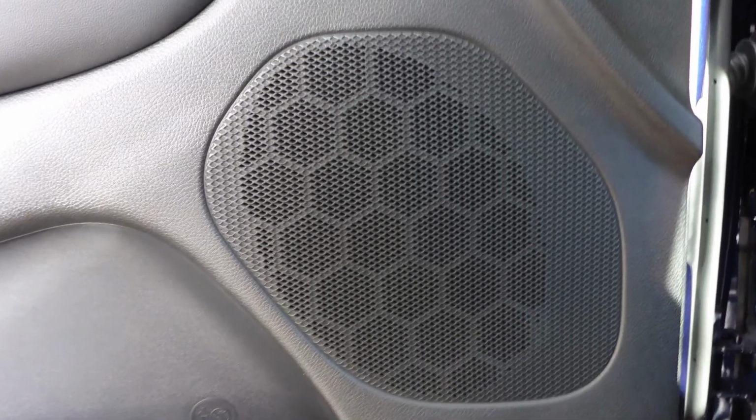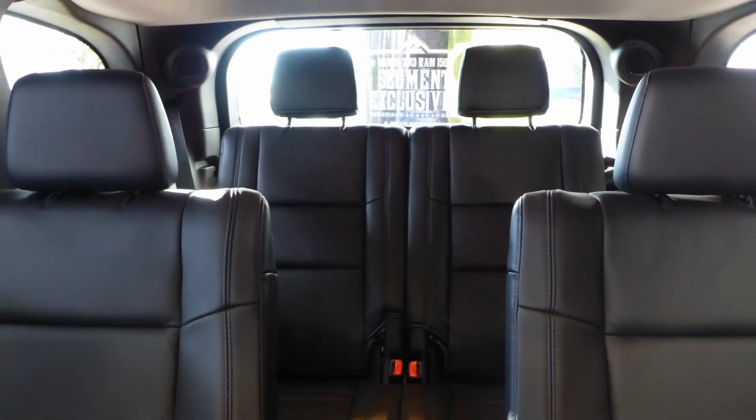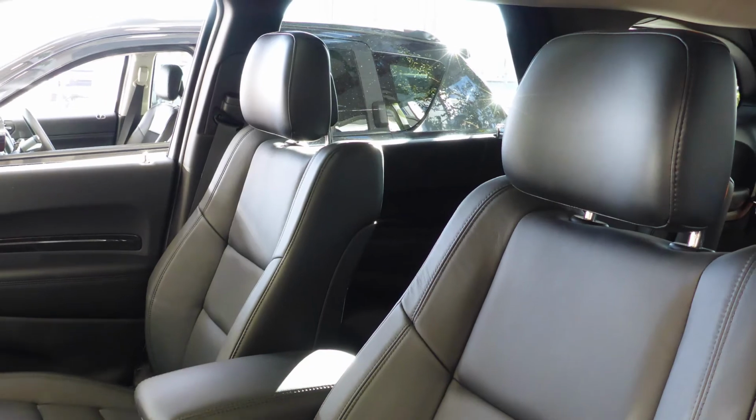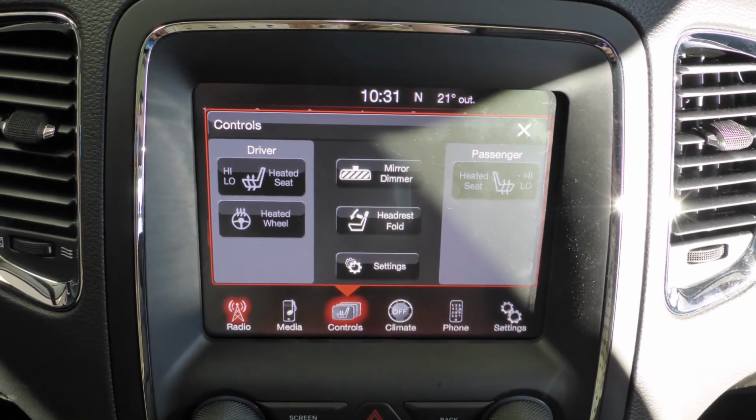9 amplified speakers. And the interior features all-leather seating with premium stitching and rear folding seats. As well, there is heated second and first row seating along with a heated steering wheel.